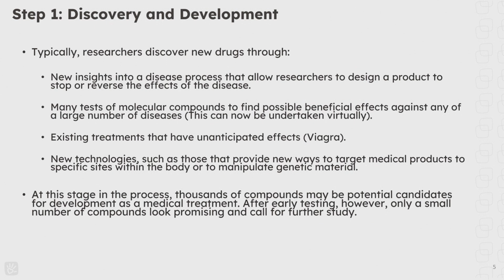The first step is this idea of discovery and development, and it's probably the biggest step in bringing a drug to market, and it's the hardest to define, because it depends on where the idea for the drug came from. A lot of times a company or an academic will have new insights into a disease process and say, hey, I want to target this pathway.